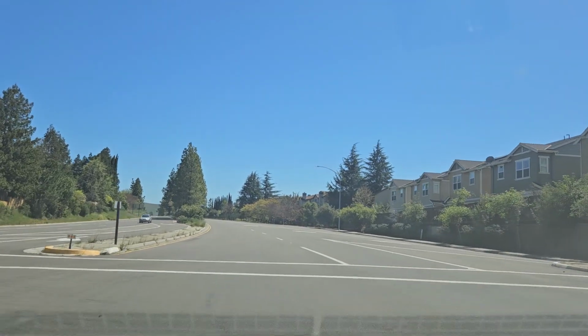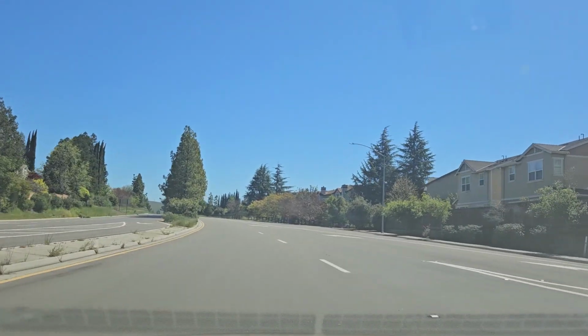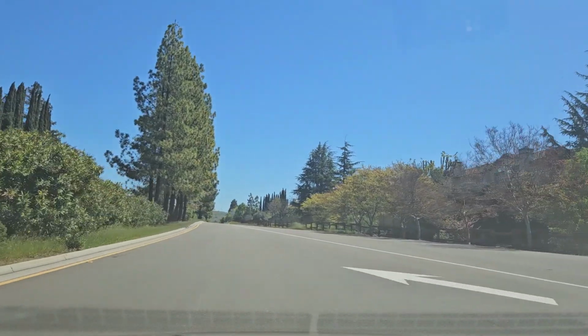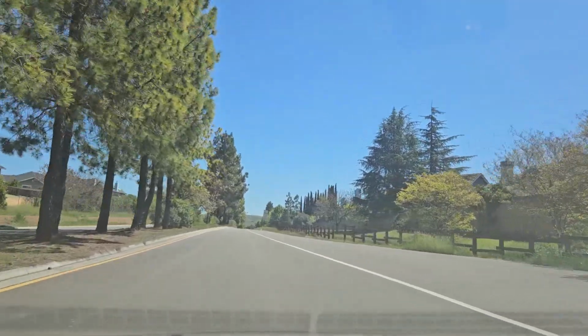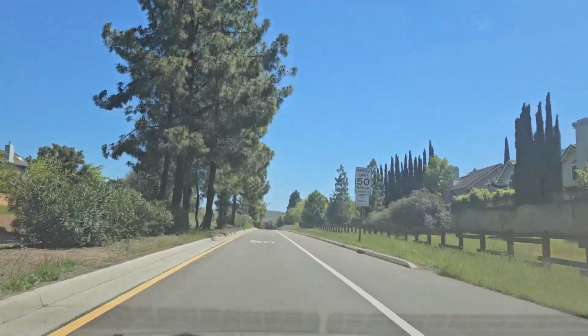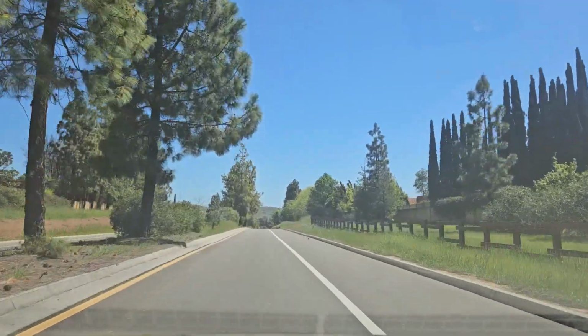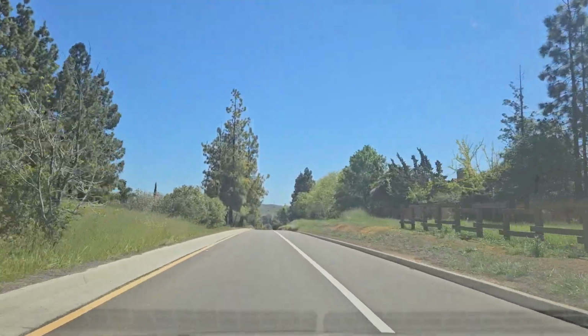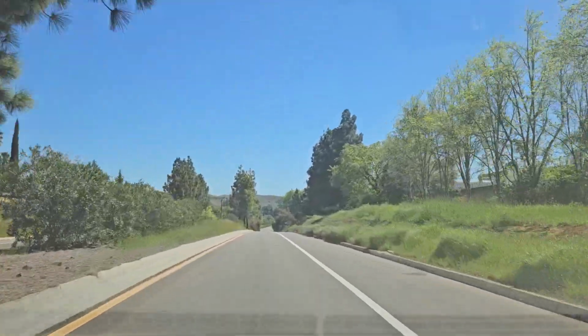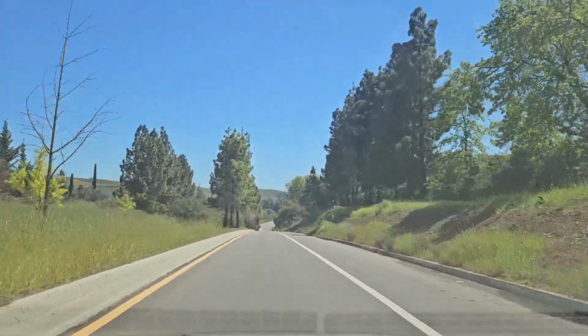All right. Now these neighborhoods, the one on the right is, I forgot the name. Jeez, Mountain Shadow. There you go. Well, we'll see that when we come back. Now it does feel like we're in the countryside. In fact, we are. Let's take a look at the countryside.